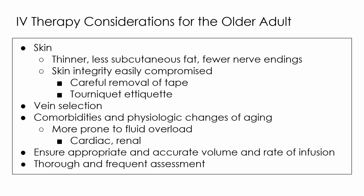IV therapy considerations for the older adult. This population has a possible decreased ability to feel pain, so insertion trauma and complications could occur, so be cautious. Their skin is thinner and has less subcutaneous fat with fewer nerve endings. Their skin integrity is easily compromised, so be careful when removing tape and have good tourniquet etiquette. Vein selection is also important. Watch for those small, rolling, tortuous veins, especially the ones in the hand.